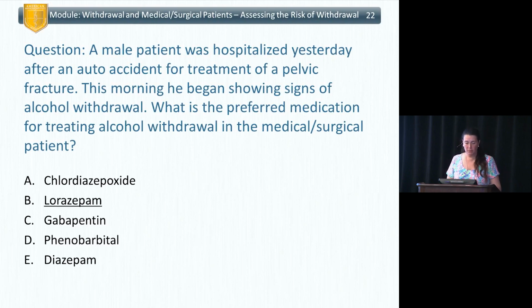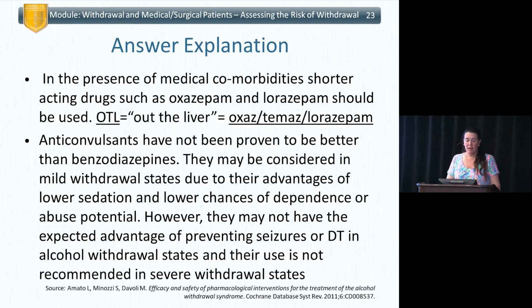And the answer is B, lorazepam. So in the presence of medical comorbidities, certainly using shorter acting drugs such as oxazepam or lorazepam that undergo extrahepatic metabolism are ideally preferred. Anticonvulsants as a whole have not been proven to be any better than benzodiazepines.